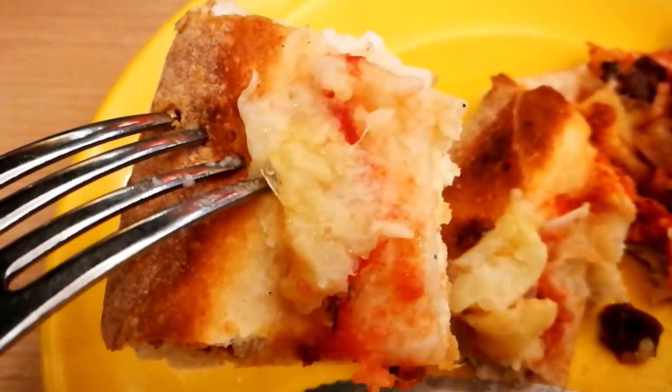How about first bite? That crust is nice and chewy. The tomato sauce is not overpowering, but it has a nice garlic taste to it, which I love.